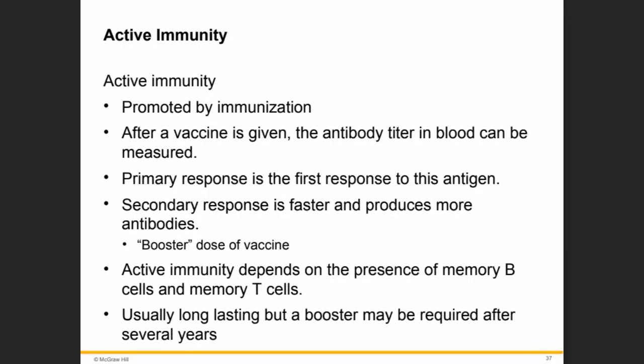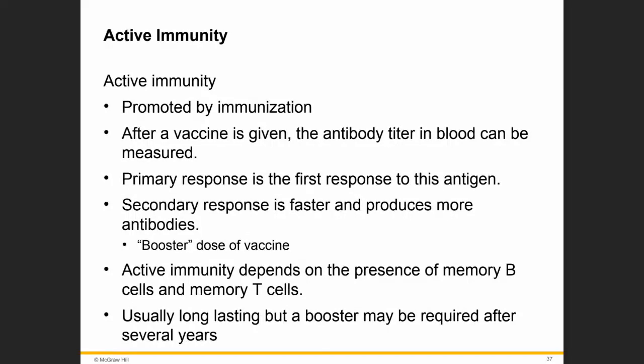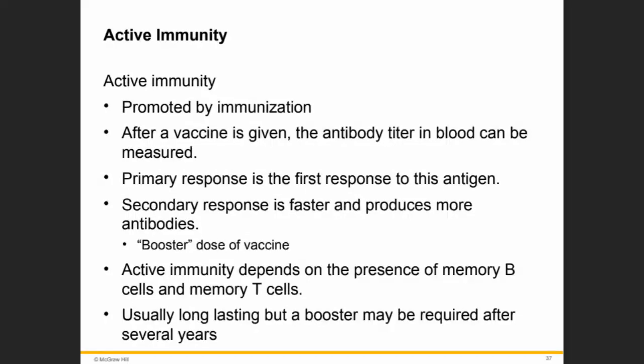Active immunity is promoted by immunizations. After a vaccine is given, antibody titer in blood can be measured. Primary response is the first response to this antigen. Secondary response is faster and it produces more antibodies. This is why we use what we call a booster dose, because we are boosting and keeping this quantity of antibodies big enough in our body.